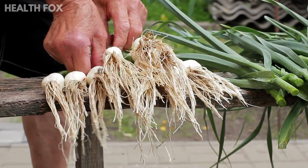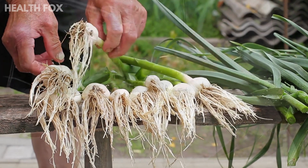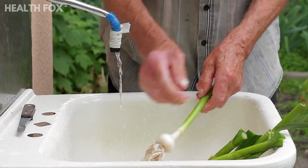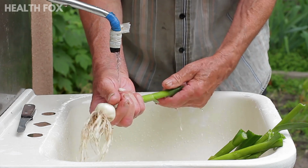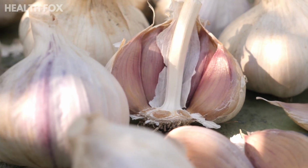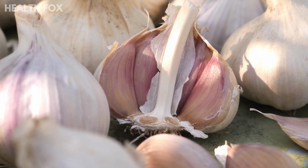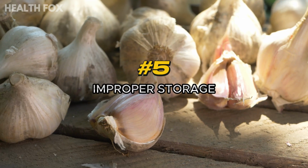Even if you're not using organic garlic, it's always a good idea to wash it thoroughly before preparation. This helps remove any harmful residues and ensures the garlic is safe for consumption, giving you peace of mind as you enjoy its health benefits. Some people believe that the skin of garlic fully protects it, but it's always better to be cautious and ensure it's clean before consumption.